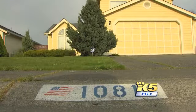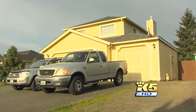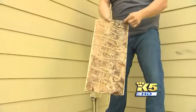From the street, Brian Schrader's new home looks great. I like the style of it, the size of the house. But below the surface is a dirty little secret that this first-time homebuyer never expected. Why would they do something like this? Brian bought his home in April. It was a Fannie Mae-owned foreclosure.